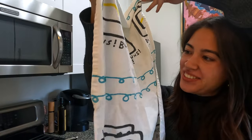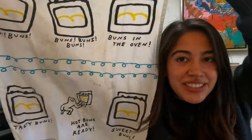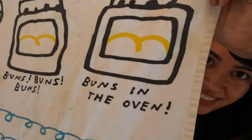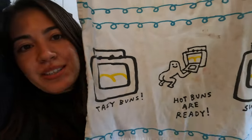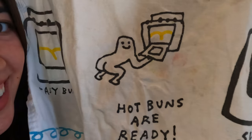I really love one of my dish towels that I think I should show you because it makes me so happy. It's, excuse it, a little bit dirty because I use it all the time because I love it and it's amazing, but it is about butts and buns, which makes me laugh. The best part of all is hot buns are ready. Look at that booty. It makes me laugh, it makes me smile.